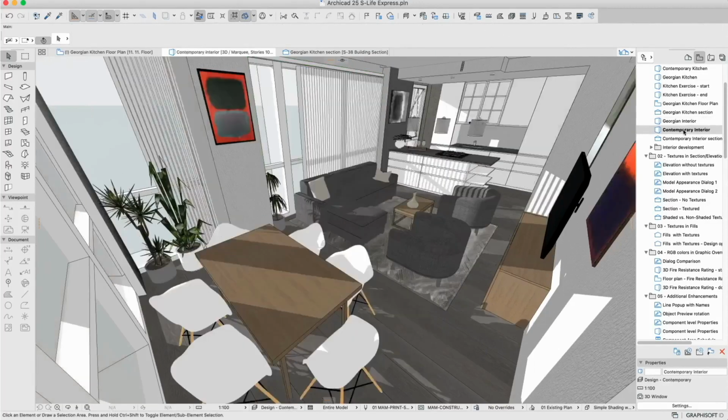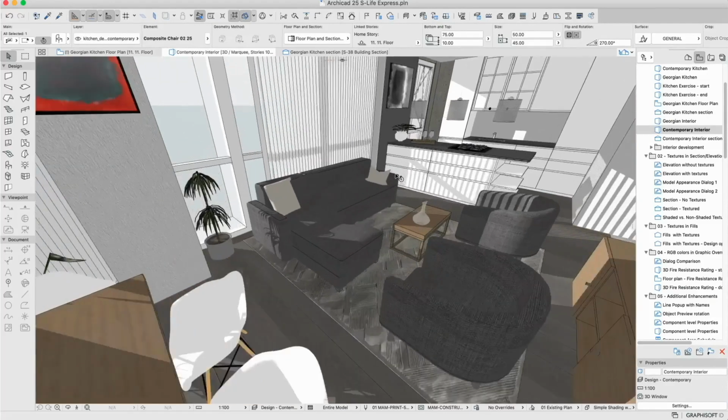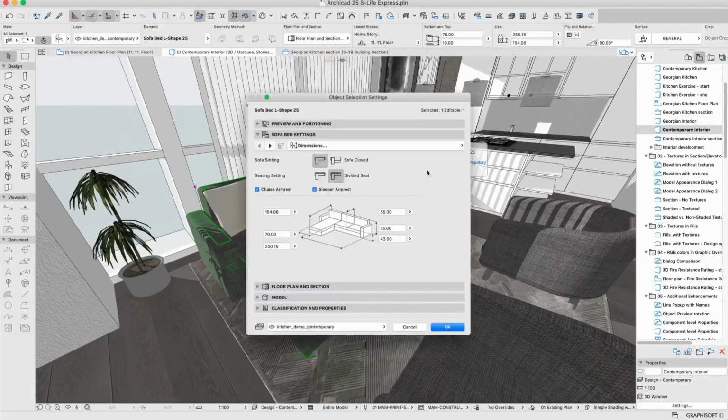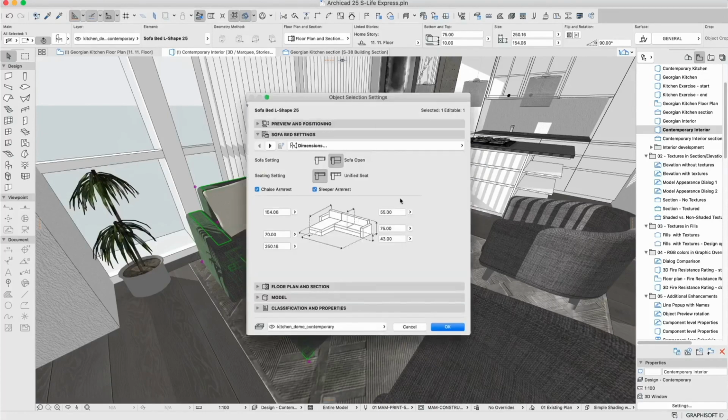Let's also take a look at the contemporary design option of this interior. As you can see here, we have different types of dining chairs called composite chairs and a new sofa with some cushions. Let's peek into the sofa settings. Besides being able to choose from various sofa designs, you can customize the different parts of the element as well.